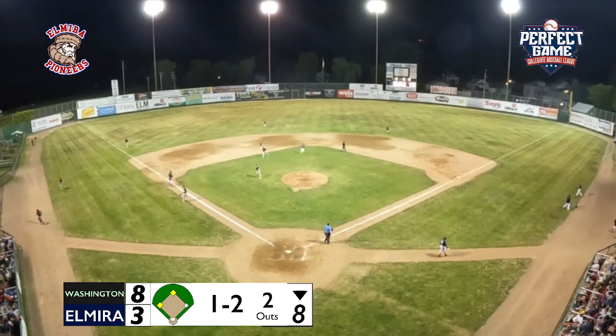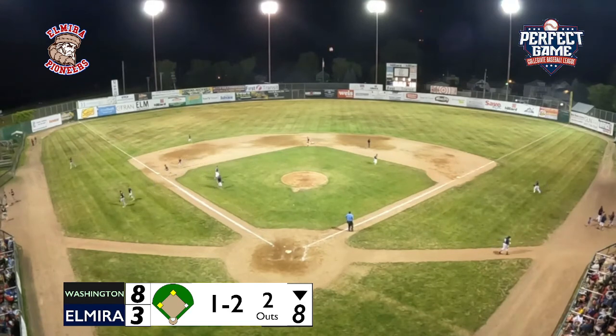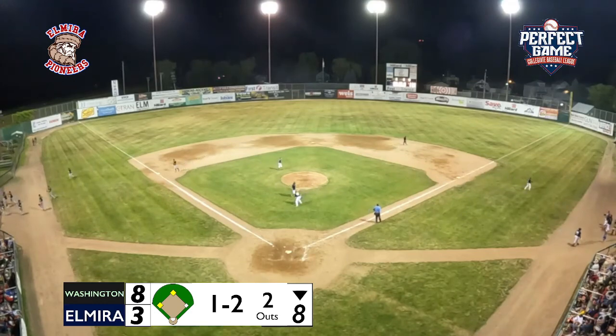One hit, two hit by pitches, two stranded, two score. That's the bottom of the eighth. Top of the ninth coming up for the Pioneers right after this. And running onto the field is Nick Ficarro. You can tell he's excited.